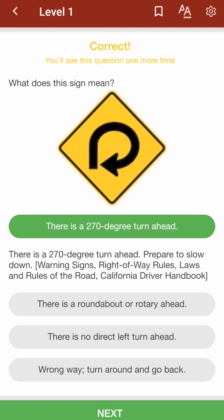Explanation: there is a 270-degree turn ahead. Prepare to slow down. Warning signs, right-of-way rules, laws and rules of the road, California Driver Handbook.